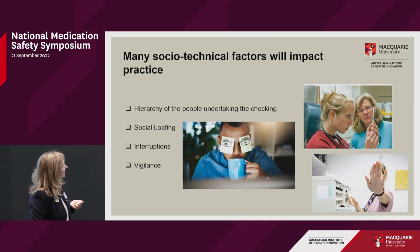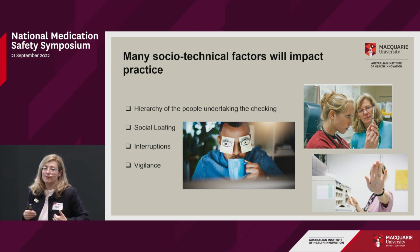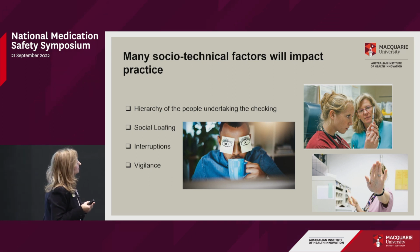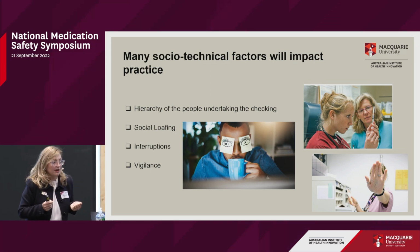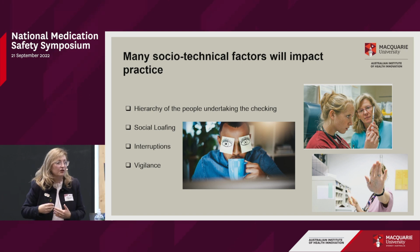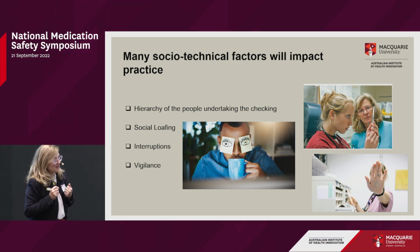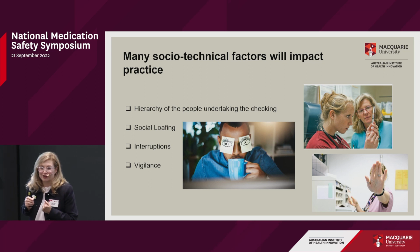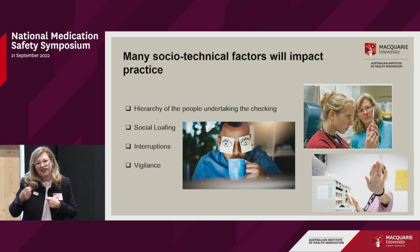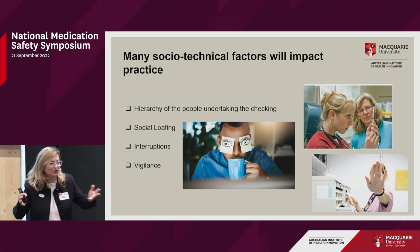I think the other thing that we need to consider in terms of the research is all the factors that might impact on whether somebody double checks in the way that we expect them to. So we know hierarchy might have an impact. If you've got a senior nurse who's checking with you and you're a junior nurse, are you going to challenge that nurse? There's a lovely term in psychology called social loafing, which means that if I think you're checking, then I don't really need to do it very well, and you think I'm checking, so you don't think you need to do it well. So sort of distribution of responsibility.